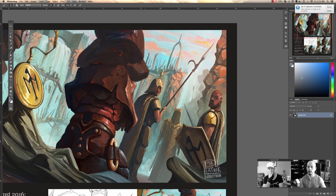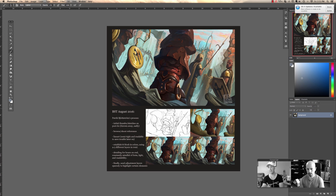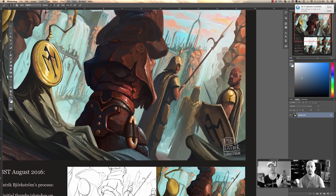Overall, another thing to mention is a good example of something you did to help highlight something: the spear. The guy holding the spear. You put the spear against the waterfall, which creates a nice silhouette, drawing attention to it.